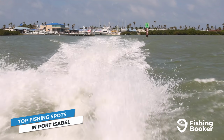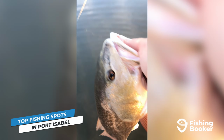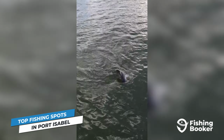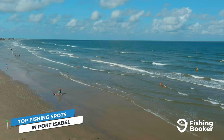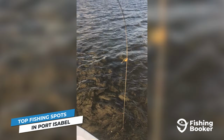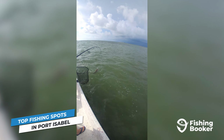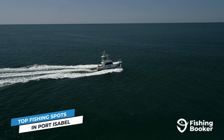clear and fish abundant. Made up of sand flats, grass flats, and mud, you'll find everything from redfish and black drum to speckled trout and snook at any given time of the year. As you venture deeper into the Laguna Madre, you'll also be able to fish the Intracoastal Waterway, another favorite location for targeting black drum, redfish, and specks when they're not in the flats.